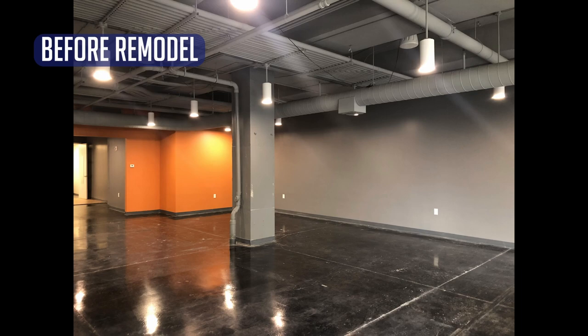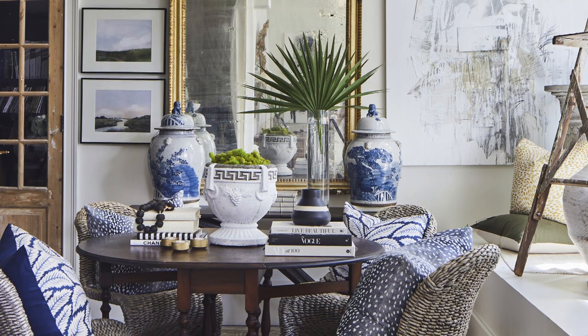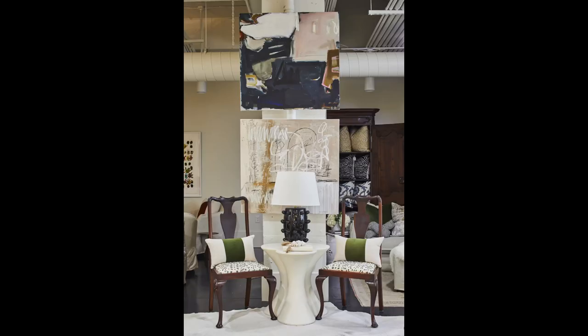Originally, this location was used as an open gym workout space. The 2,000-square-foot space was renovated to create an interior design showroom with a small retail space and office space for the company's construction and real estate teams. The walls were painted white to provide a neutral backdrop for displaying art and other decor.